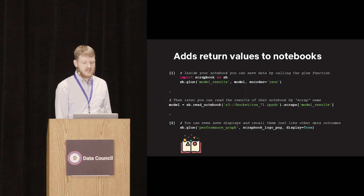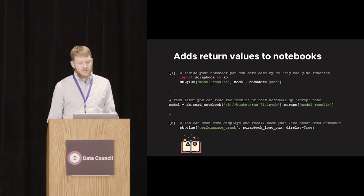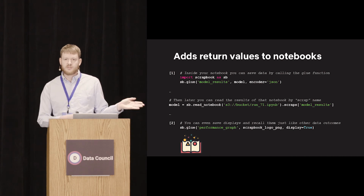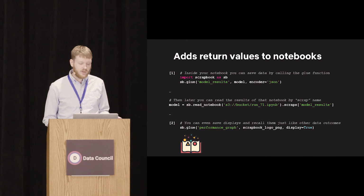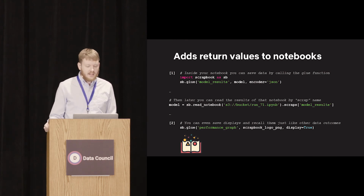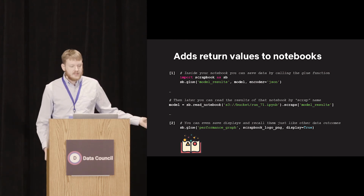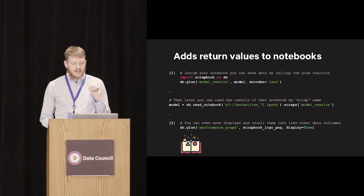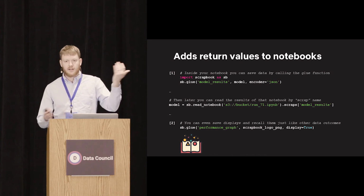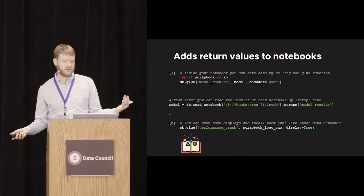What this lets you do is, inside your notebook, you can import scrapbook, and then you can scrapbook.glue, because you're going to glue some junk, if you don't know what it is. So you're putting some nice pretty picture in your notebook, or some data model result. In the really basic case, you save this in a notebook when it runs, and later you can read that notebook back out of your source, ask what data results were in this notebook, collect them by name, and even build data frames out of collections of notebooks.